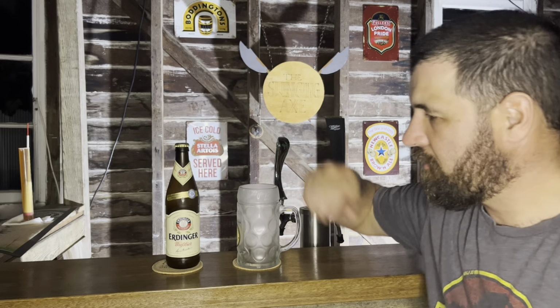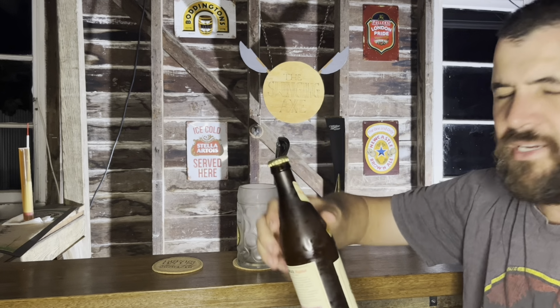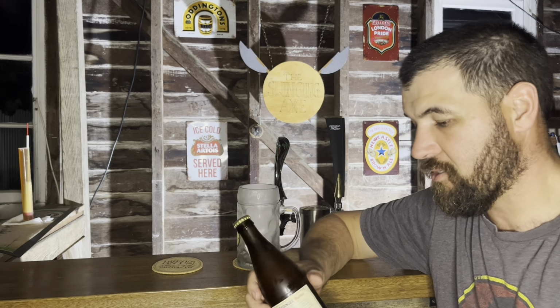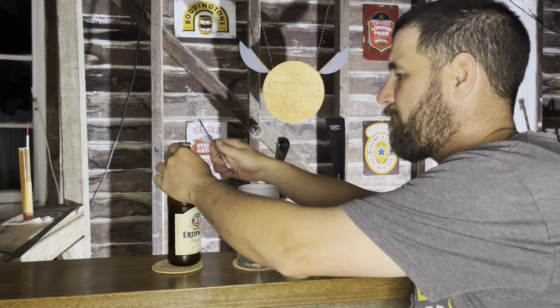G'day and welcome back. Today I've got the Erdinger Weissbier. This I picked up at Aldi for $4.99, which is a great price. It is 5.3% ABV, and this is a brown 500ml bottle. Let's crack it open.